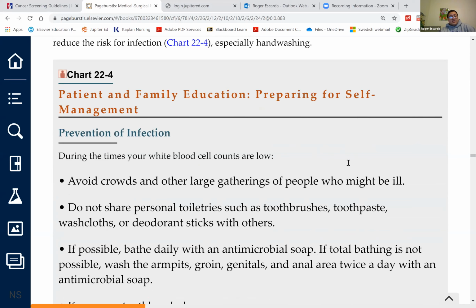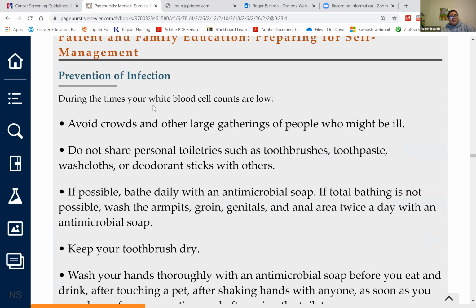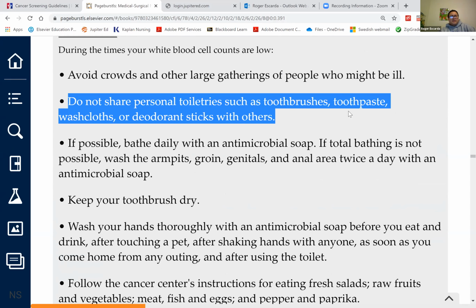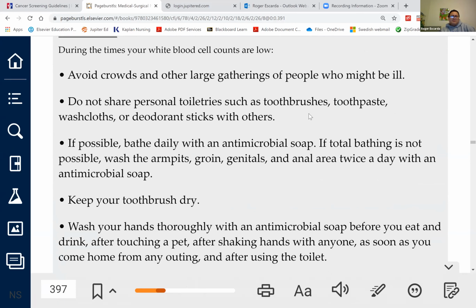Here's the redundant chart, or seemingly redundant. This is now for the home. So this is what you teach them at home, how to avoid infection here. I don't know if people actually do this. I understand toothpaste, but toothbrush, well, apparently they do, because otherwise the book would not mention that.